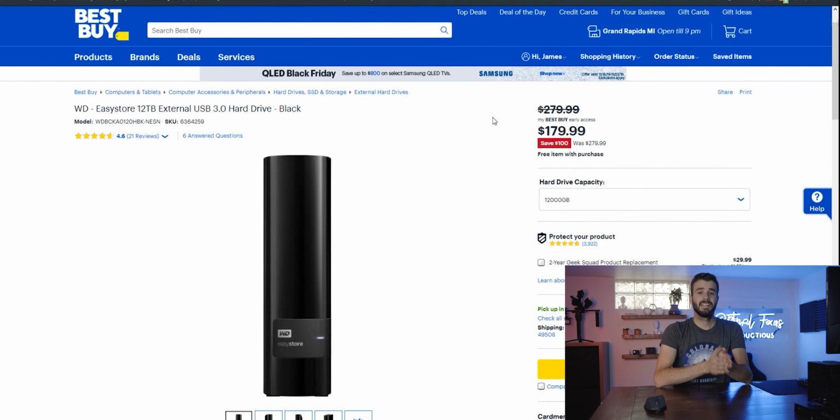And then lastly, let's get into my favorite category, storage, because I have like 50 terabytes and I always need more. So I actually just bought 2 of these. They're already ready and available for purchase. It's a 12 terabyte external drive.